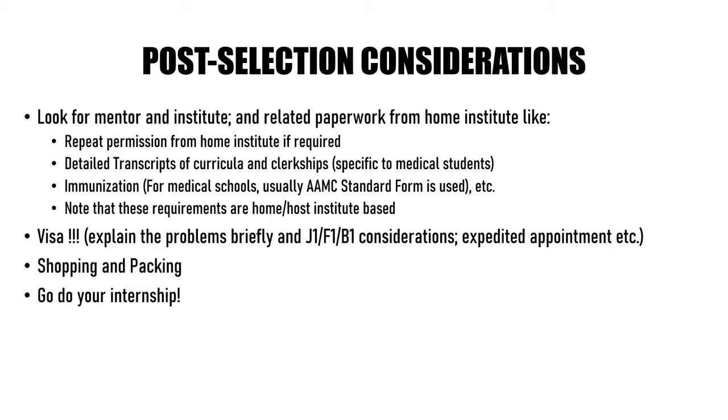Then, detailed transcripts of curricula and clerkships. For your research electives, you might have to submit your academic transcripts. So what is included in your transcripts? Every institution has its own format. For KEM students, for GSM students, when you approach the UG office, they have a format of their own, where there are two transcripts. One is of your curriculum and the other is of your marks. The curriculum transcript, according to the new CBME curriculum, they'll give it. They typed it for me, and now they'll be using the same for everyone.